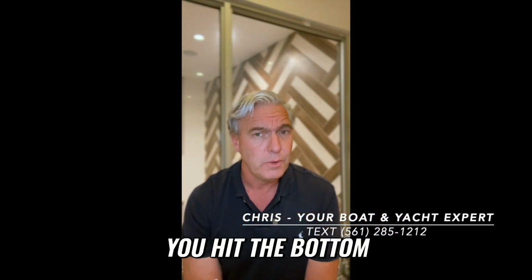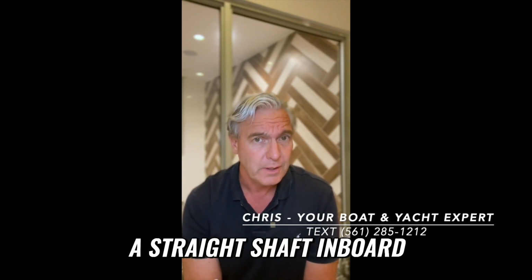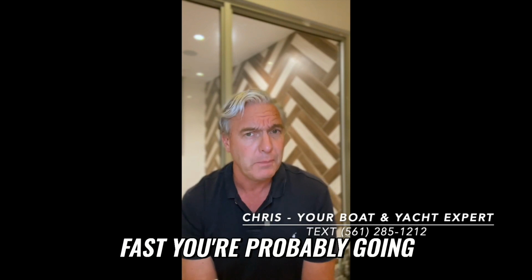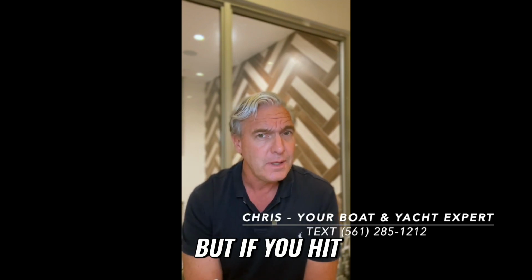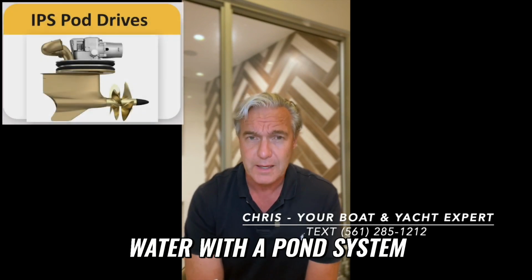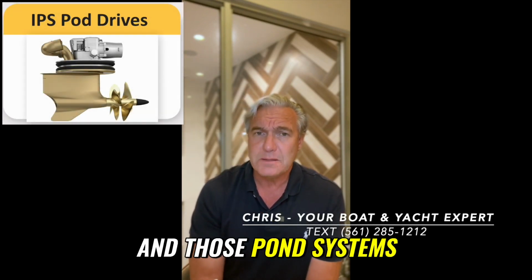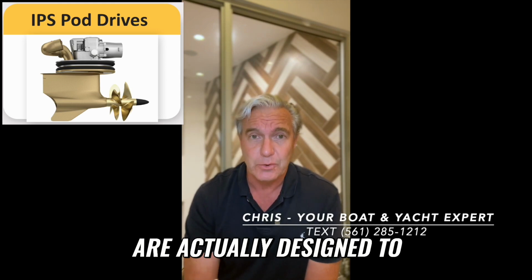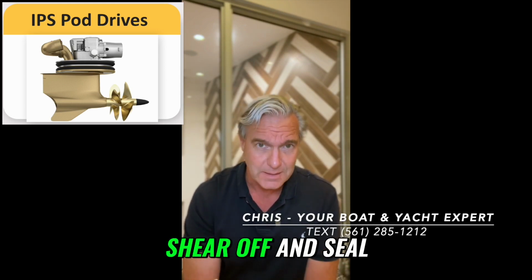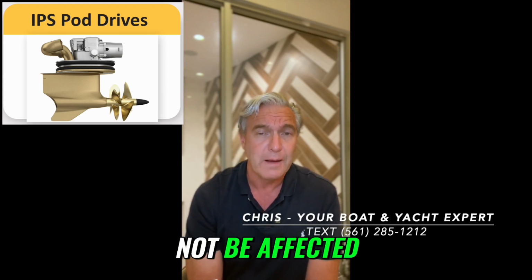So if you hit the bottom with an outboard or a straight shaft inboard, unless you're going really fast, you're probably going to be okay. But if you hit the bottom or debris or something under the water with a pod system, you're going to have some serious damage. And those pod systems are actually designed to shear off and seal up so that the integrity of the hull of the boat will not be affected.